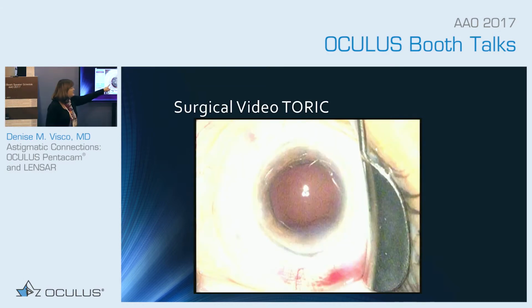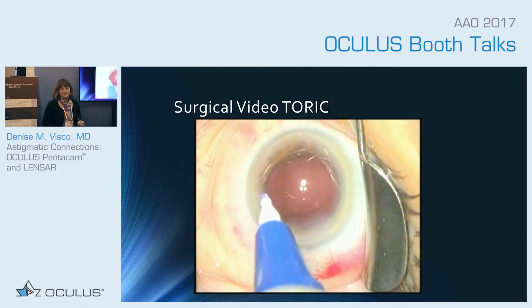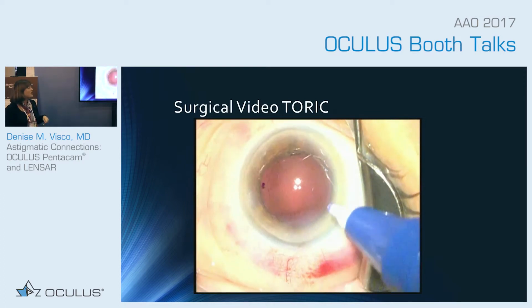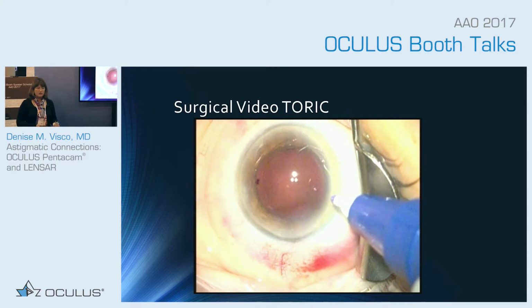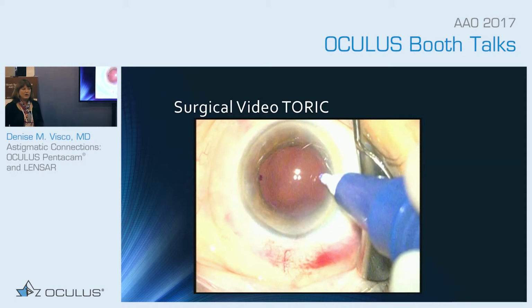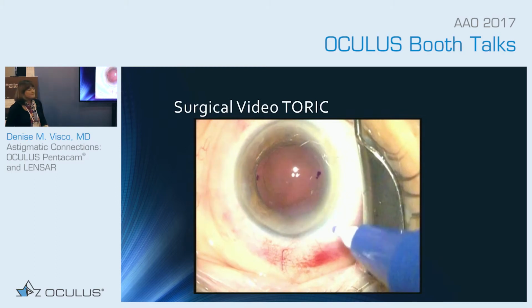So the marks can be seen in retroillumination when you're operating, and for the purposes of this video, I marked those areas with my pen. So I was seeing them in retroillumination. I wasn't sure it was going to come off too well in the video that you would be able to see it. And then when you insert the IOL, you just simply rotate it underneath the marks.